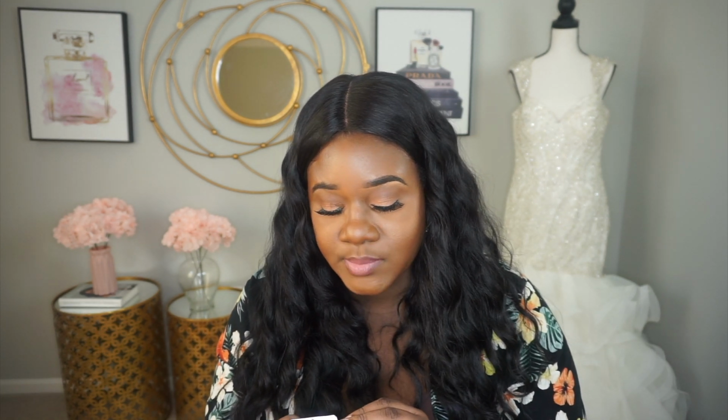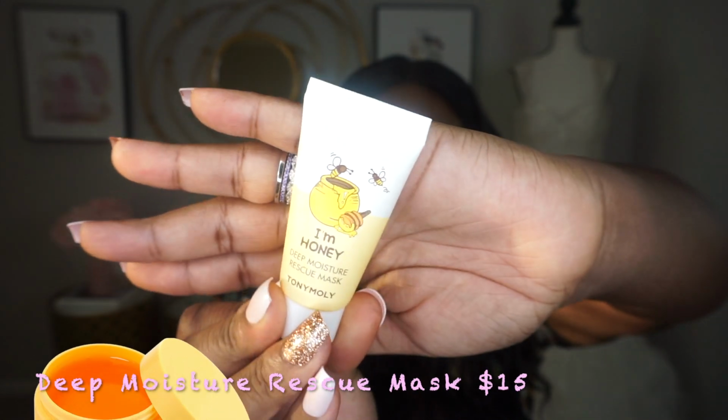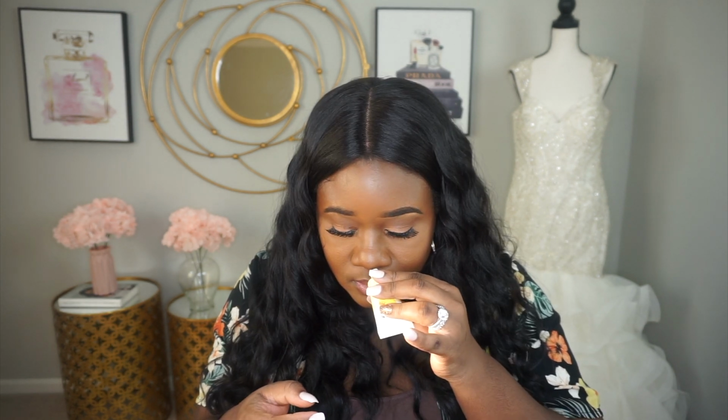The next product we have in the Ipsy bag is the I'm Honey Deep Moisture Rescue Mask by Tony Moly, I guess it's called. And this is what that product looks like. I probably will not use this on my hair. The thing with Ipsy too is they send you these hair care products. I never really use them, I should say. I wonder what it smells like though. They do actually look at your hair type and things, I believe so. I don't really smell anything, but yeah, that's in this bag as well.